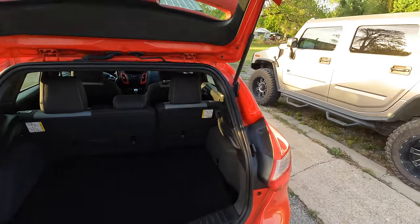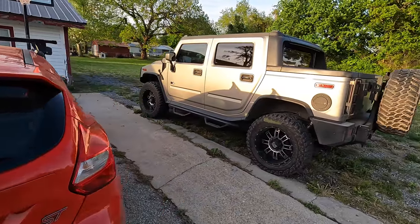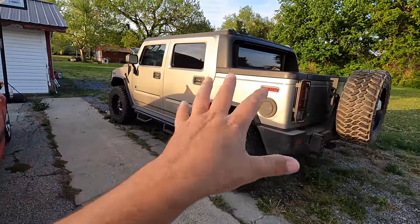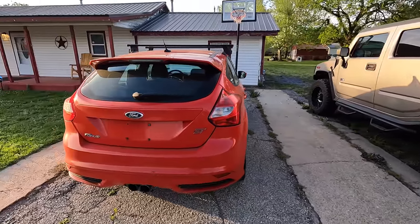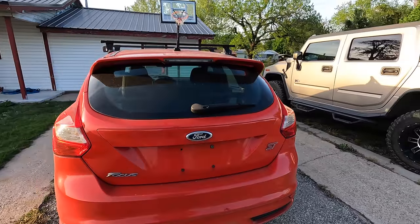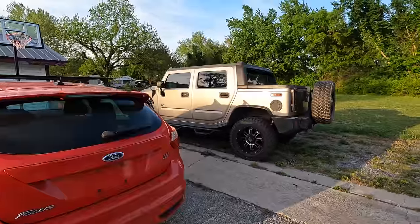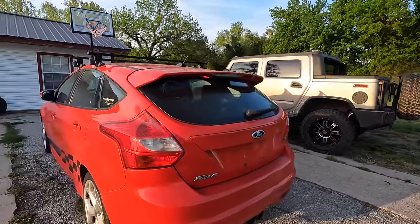It's almost funny. I've got my Hummer sitting over here that's getting 11.5 miles a gallon. Then over here, a boosted Focus that I don't know what it gets, 30 miles a gallon. But both of these are boosted. This is turbocharged and that is Whipple supercharged.